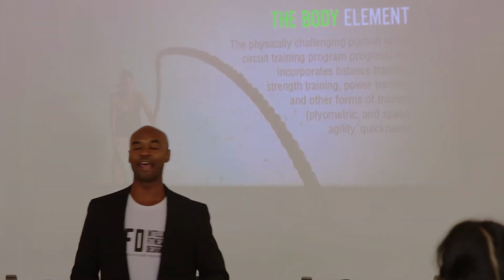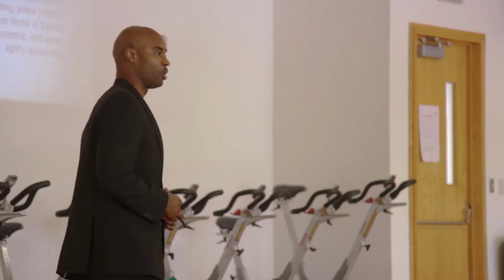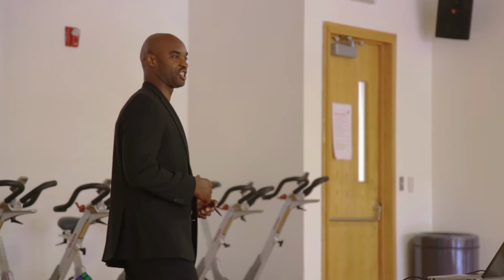And let's take a look at the elements that go into making up the system as a whole. So the first element that we have is the body element, or the physical training portion of the IFD program. So ultimately and fundamentally, circuit training is a form of training where you go from one exercise to another in succession, with short time rest intervals in between the exercises and the intervals.